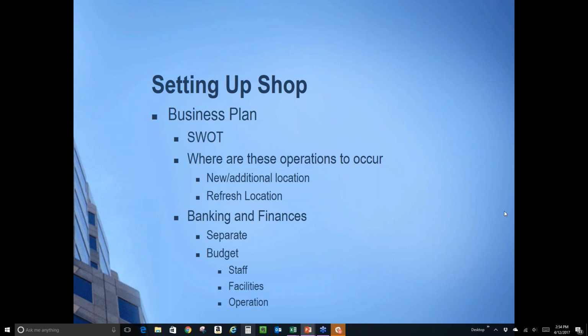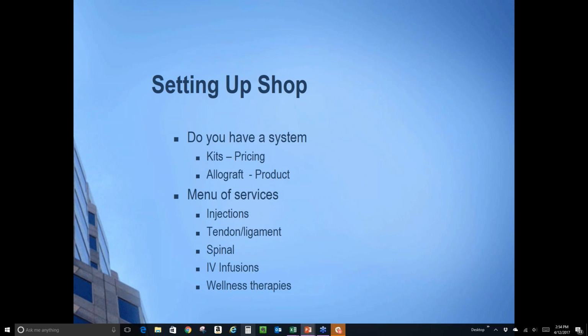You need to have budgets. What you're going to have for staff, what's going to cost you for facilities, for your operations. You really need to be smart about this business, because this is a cash business, and again, we're looking at something totally different than your insurance model. And these are things you really should have in your insurance practice as well, in your traditional practice. You really should have all of these things and be reviewing them. These are living, breathing documents that need to be reviewed often in order to keep on track with your goals.